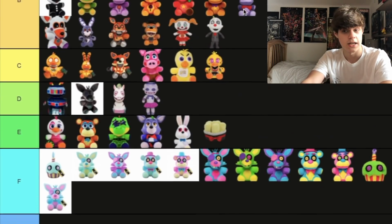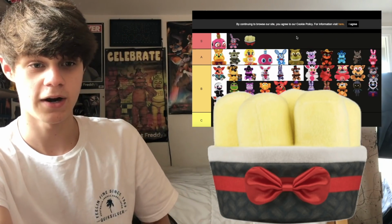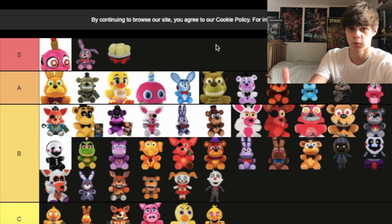Exotic Butters. Definitely one of the best plushies, maybe even the best plushie. Exotic Butter is very good. Also very rare. I think he's worth over $100 now. I don't know why I said he. It's just Butter. But yeah, very cool plushie. I like it. Everyone likes it. I don't think there's anybody that dislikes this plushie.